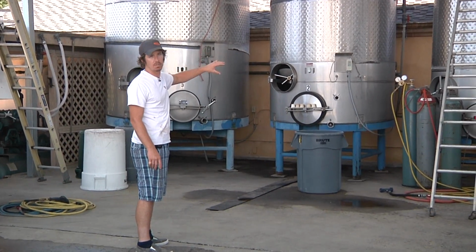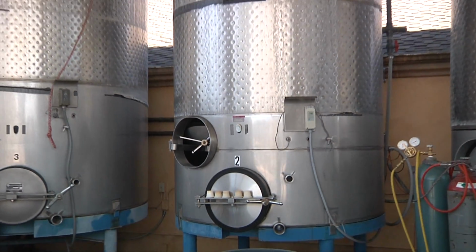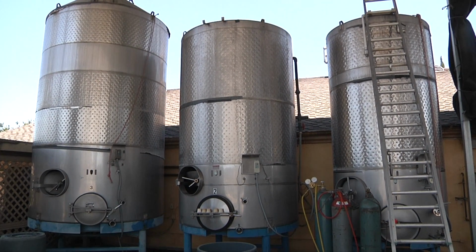If I want to do some stainless fermentation during harvest, I'll use these, settling of the juice before I move it either to barrel or one of the concrete tanks during harvest, and then blending and bottling.